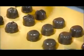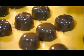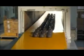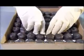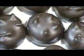A worker uses her fingers to make a symbol on the top. It's a clue as to what's inside. A trip through a 7.5 meter long cooling tunnel hardens the chocolate, and it's a feast for the eyes. You can look, but don't taste. These chocolates are headed to the stockroom.